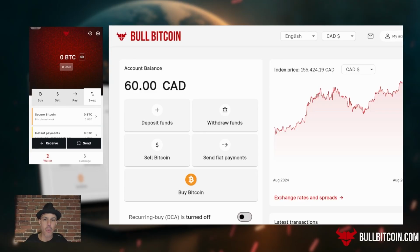Okay, so we've got our wallet set up and we're ready to go. I'm logged into my Bull Bitcoin platform here, and as you can see, I have $60, which I want to use to buy some Bitcoin. So I'm going to click on Buy Bitcoin.